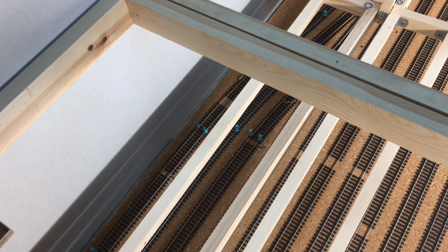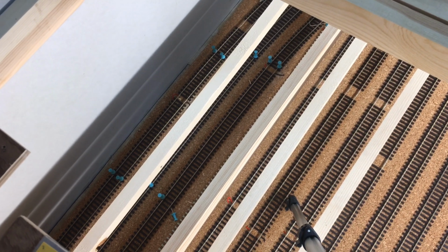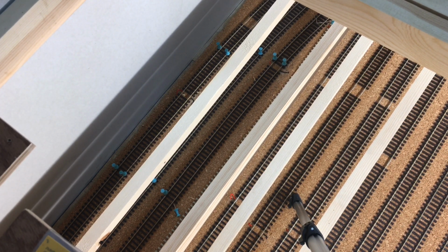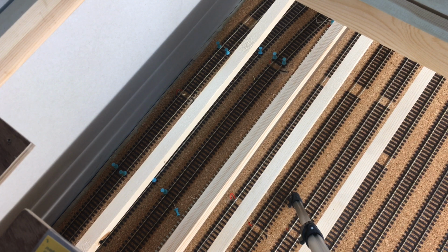permanently fixed the other baseboards to the framework as yet, because I knew that this section here at the back was going to be quite difficult to access. It's quite a stretch over, so I made sure that in between each of the frameworks, the different levels, I can still get in, and I've pinned down those 3 loops to start with. The next job there is to properly pin those down onto the actual baseboard below.